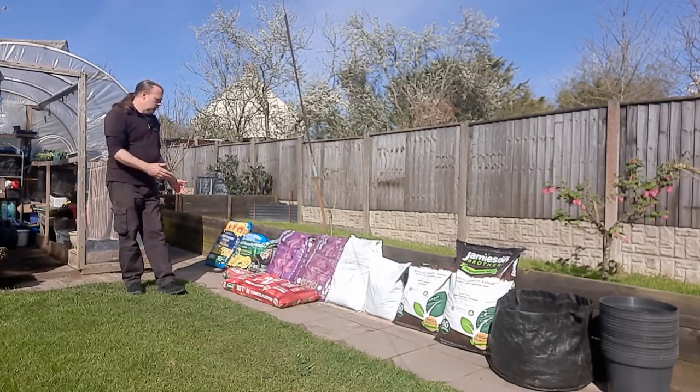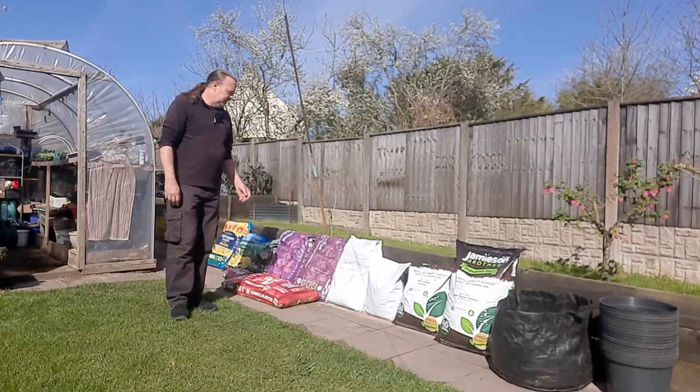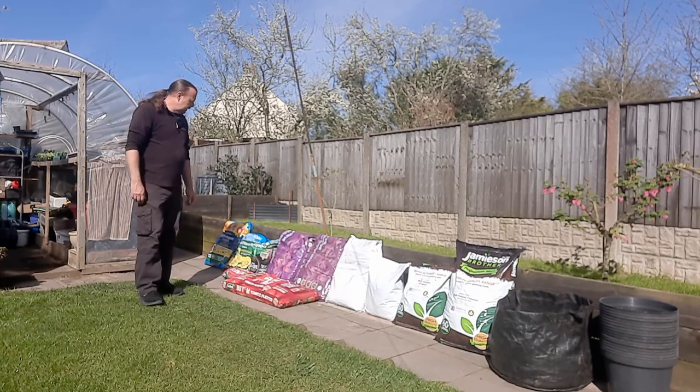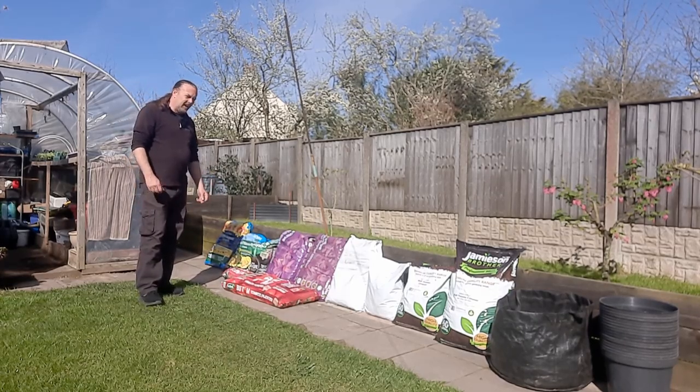I think they're all peat free. That's just the way it is now, and it is a bit harder to deal with. I still don't think they've quite got it cracked for the water retention side of things. Cocoa peat is not too bad, but that's hiked up in price.